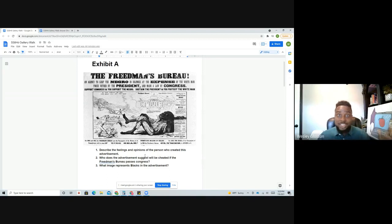So that's a higher DOK. They're not just saying, what do you see here? You have to synthesize this and understand what the person who created this, what must their feelings be? What must their belief system be?